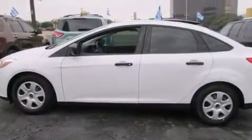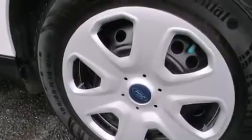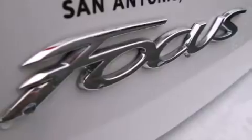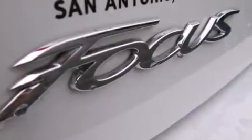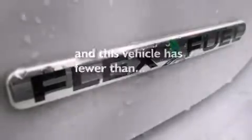All of the following features are included: a low tire pressure indicator, traction control and stability control systems, full power accessories, a CD player, a passenger side airbag, latch-ready child seat anchors, rear seat child-proof door locks, air conditioning, a pass-through rear seat, and this vehicle has fewer than 6,000 miles on the odometer.